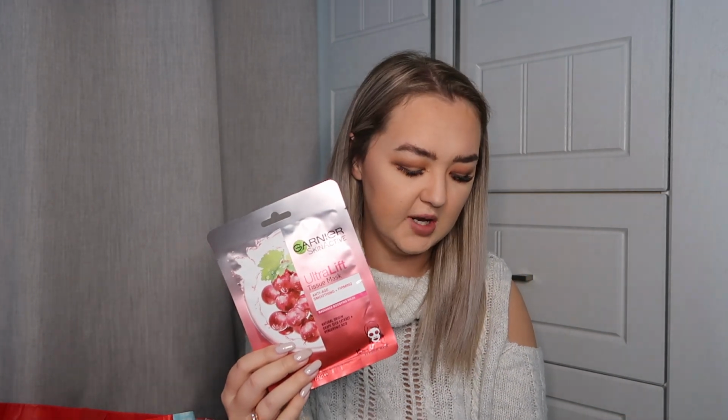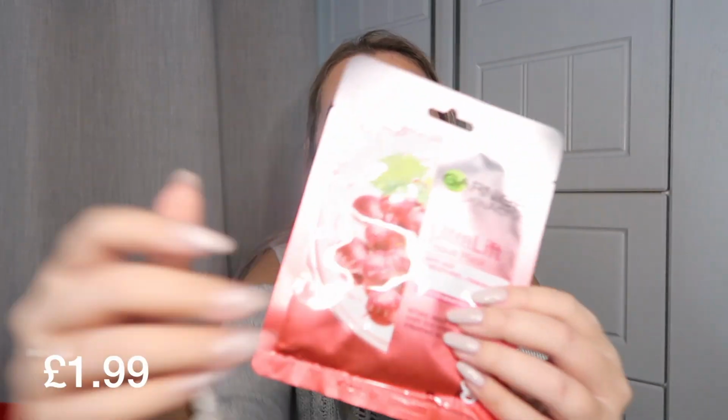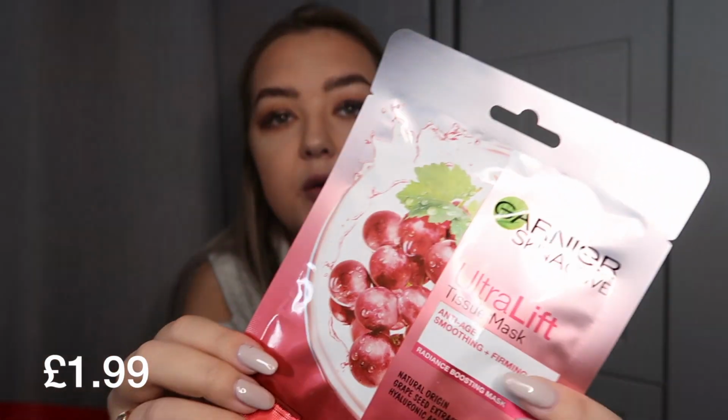And then obviously I got one of these Garnier Skin Active Tissue Masks. So these are just so good. I think they're the same price everywhere, so it wasn't super cheap. $1.99, yeah, it was just the same price as they always are everywhere. I'm one of those people that I don't like the masks that you put on and have to wash off, because it's just far too much effort for me. I just don't have the time for that. So these sheet masks are so good. You just put them on, take it off, and then rub in whatever's left into your face, using your hands if you want.